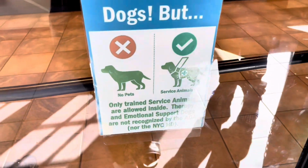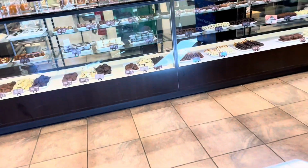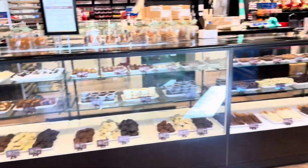Look, said we love dogs. This is the thing, everybody wants to take their dogs everywhere. So, I'm gonna get my little basket. Grab my basket and let's go. Yes, they have everything in the case.